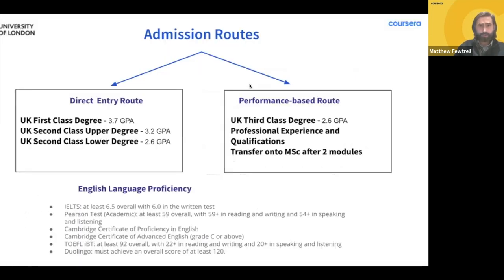So, the admissions process for this course has 2 entry routes. You have the direct entry or performance-based entry. We've done this so that we can make the course open to as many students as possible. For the direct entry route, we would be looking for the equivalent of a UK second-class upper degree, which is the equivalent of a 2.6 GPA in America. And if you meet this requirement, you can enter through the direct entry route.